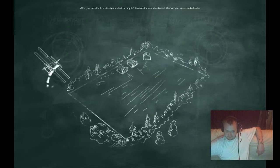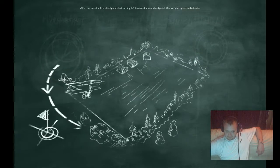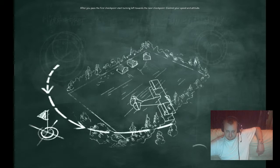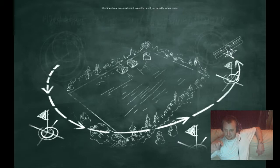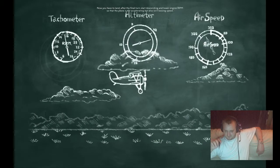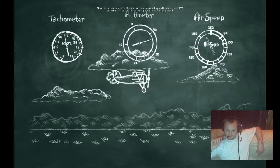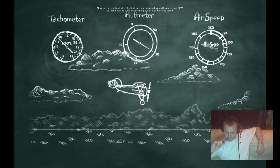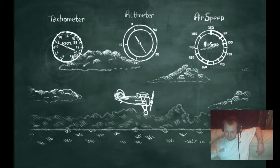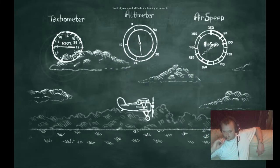After you pass the first checkpoint, start turning left towards the next checkpoint. Control your speed and altitude. Continue from one checkpoint to another until you pass the whole route. Now you have to land. After the final turn, start descending and lower the engine RPM so that the plane is not accelerating but also isn't losing speed. Control your speed, altitude, and heading of descent.